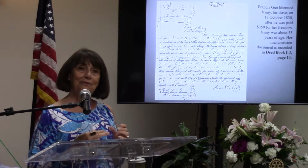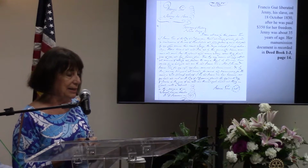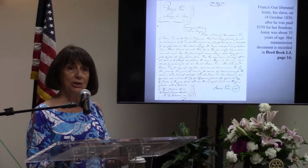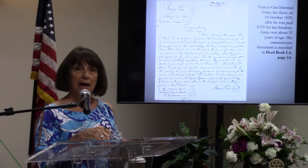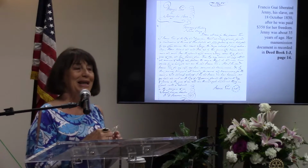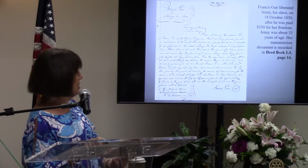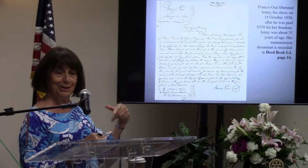I wanted to show you a few documents from this really early time period, and this is one that I think we hear about from time to time, but this one is in the clerk's office. This is a manumission document. In other words, this individual is freeing an enslaved female. You can probably read that back there, but just so you can look at the document, I can tell you what it says.